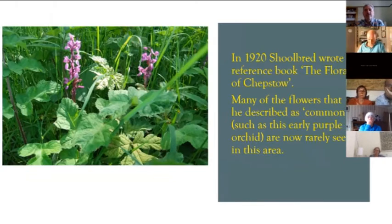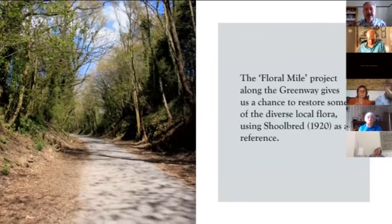roadsides. And in 1920, an author called Shoolbred wrote the Flora of Chepstow, and it's really sobering to read it. There's many, many wildflowers mentioned in there as common, including loads of orchids in the Chepstow area, which you now rarely see at all or are extinct in this area.